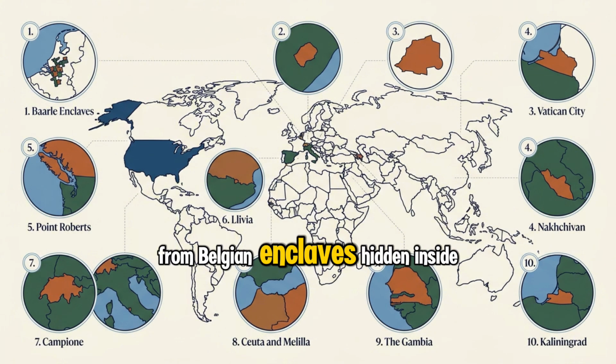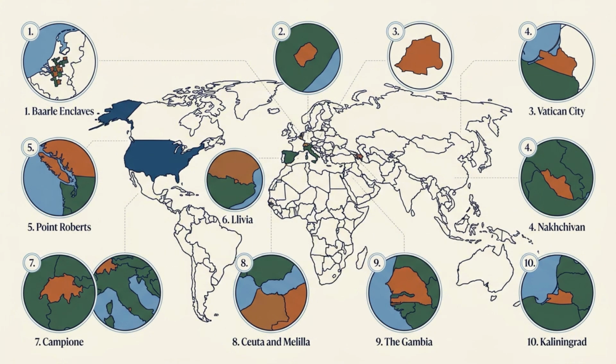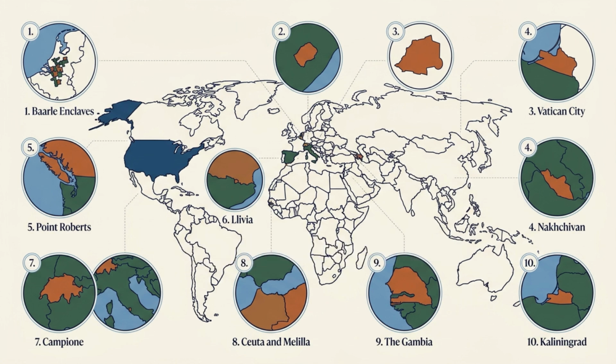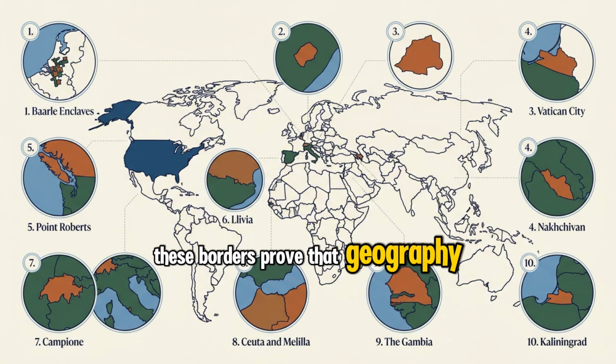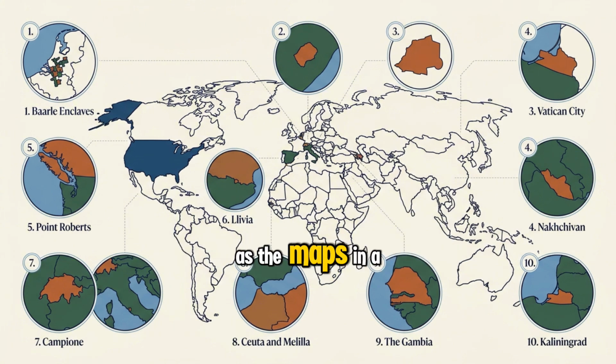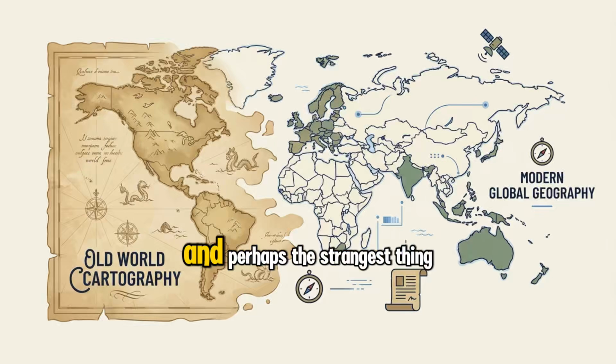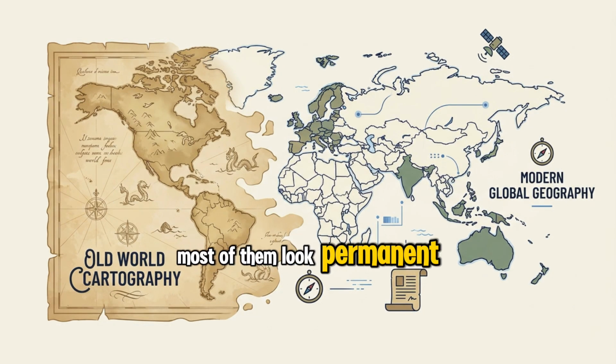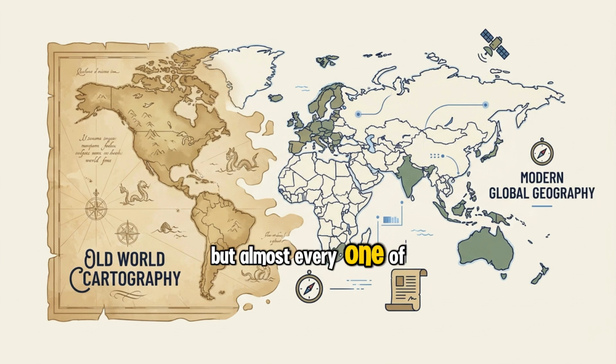From Belgian enclaves hidden inside the Netherlands, to a country completely surrounded by South Africa, to an American community separated from the rest of the United States, these borders prove that geography is rarely as simple as the maps in a classroom. And perhaps the strangest thing about borders is this. Most of them look permanent today, but almost every one of them is the result of decisions made by people centuries ago. Borders are not natural lines. They are stories written onto the map.